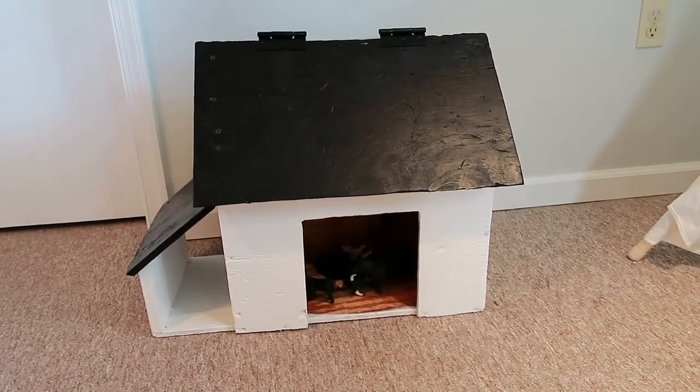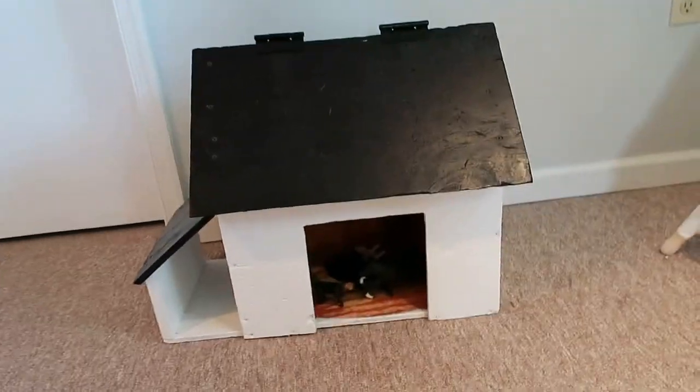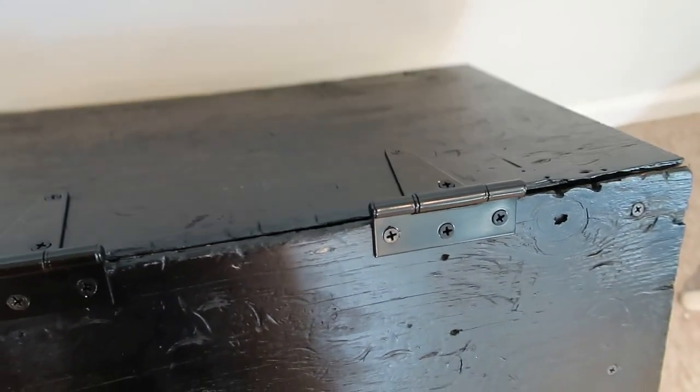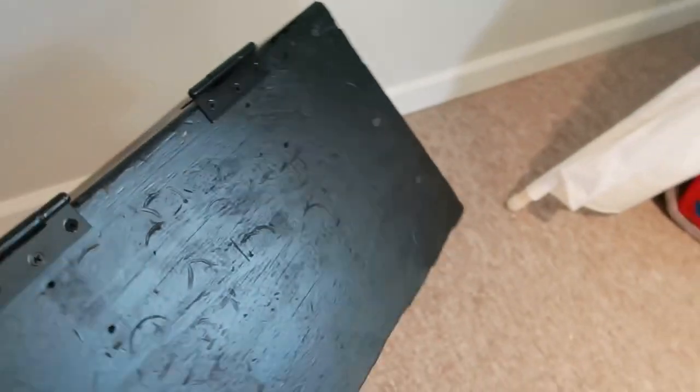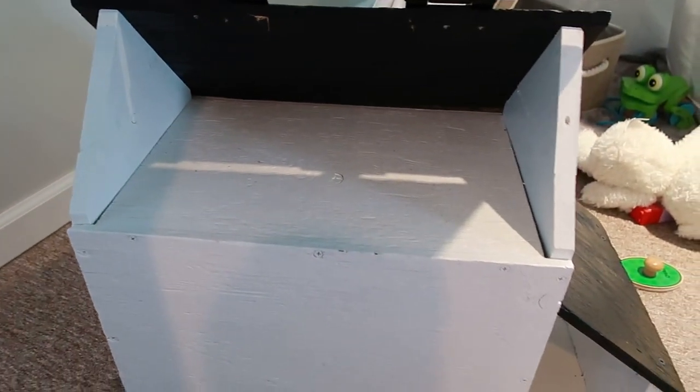And here is the barn, guys. So we just have it sitting over here, and obviously you can see the inside. We didn't paint that, or Nelson didn't. He did the outside and the roof, and then he just put on these new hinges because, whoops, hold on one second. Here we go. So the back of it lifts up like this, and it has like a loft or whatever you want to call it in the top.